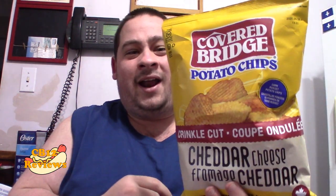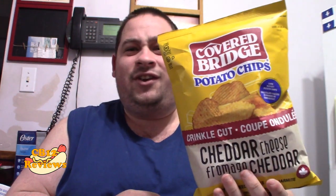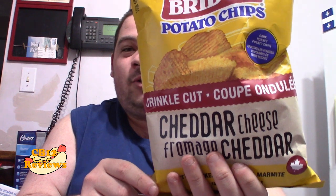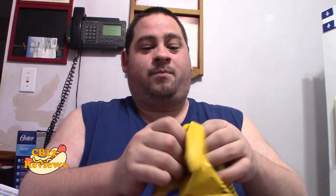I was just at the Dollar Tree, looking around at the chips and wanting to see if I can find another flavor that I can bring to you guys for another review. And I'd seen these and I was like, yeah, I gotta do a review on these. These are very interesting, the cheddar cheese crinkle cut. I had never seen these, so let's bring this for a review.